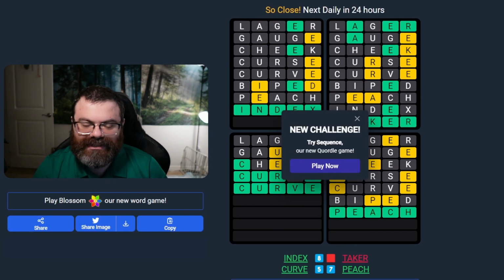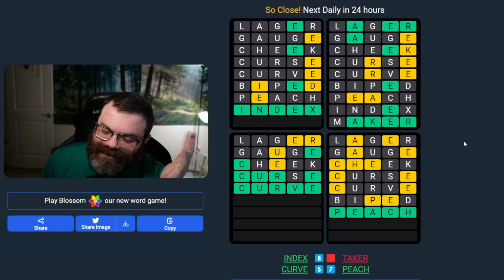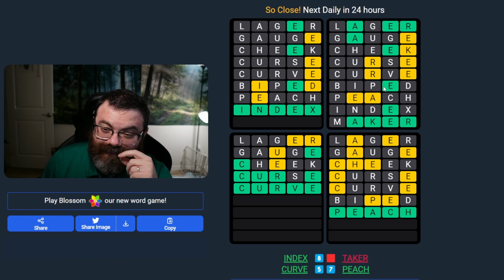Darn. It was taker. I rejected taker as a... Oh well. I mean, it was a 1 in 4. Yikes. Maybe I needed a better filler than biped. Biped helped here. Maybe I needed a filler earlier. Maybe I needed to not do curse curve.